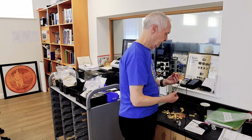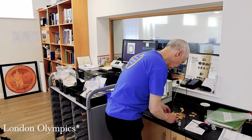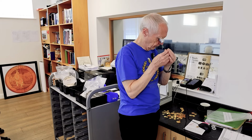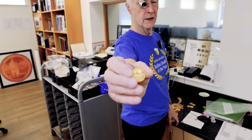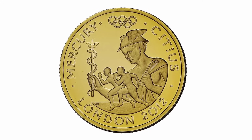That's a Jersey £50. I don't know what that weighs, but we see a lot of those. More Beijing Olympics. What else have we got here? Oh, that's another London Olympics for £25. That's a quarter-ounce gold one. Oh, that's dated 2010 on the obverse and 2012 on the reverse. Can we see that? Stills would be quite good on these, but I don't know if we'll have time to do them.